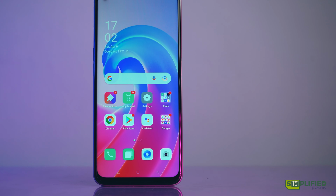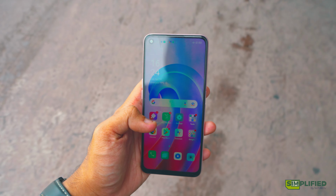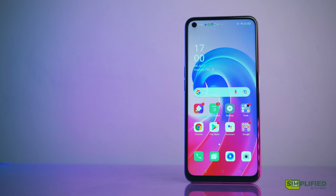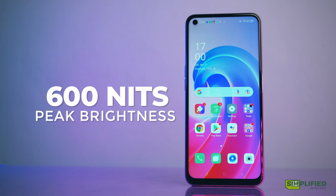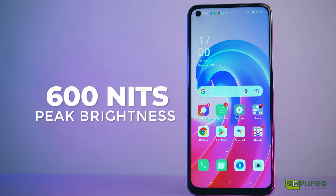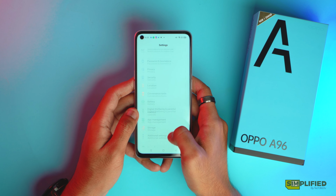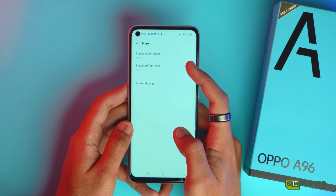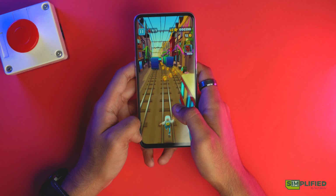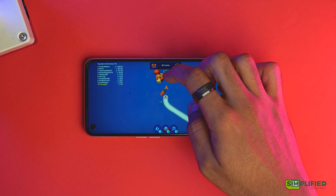A surprising decision to go from an AMOLED to an IPS LCD display raises some eyebrows. While it's gotten slightly bigger in size, measuring 6.59 inches, its peak brightness of only 600 nits, stepping down from the previous 800 nits, is yet another questionable choice as to the direction of this A96. Specifications aside, the flat-edge display still manages well for your usual content consumption, and the 90Hz refresh rate, which makes scrolling along on social media or casual gaming feel far smoother than the 60Hz in some phones within this price range and the version before it.